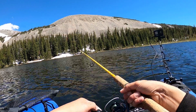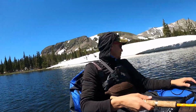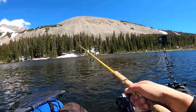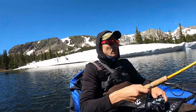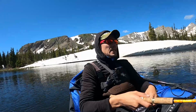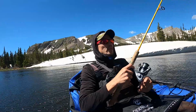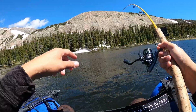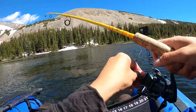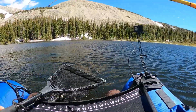A few minutes later. Finally coaxed one. Good fighters, man. Good little fighters. They're strong out of this thing. They are strong, that is for sure.